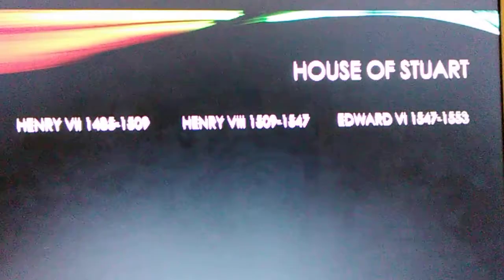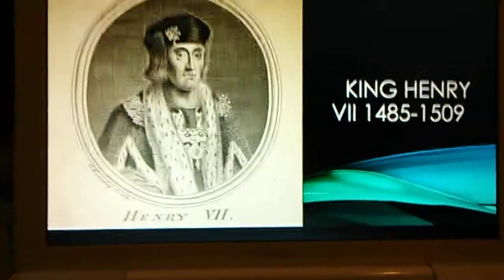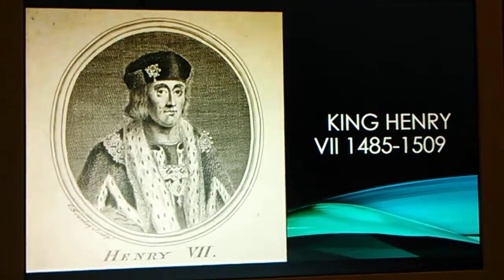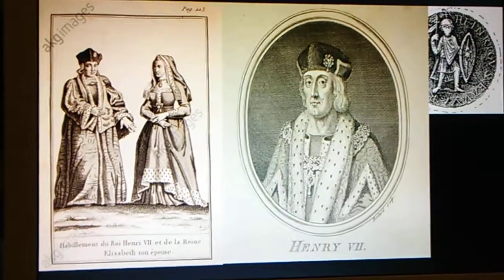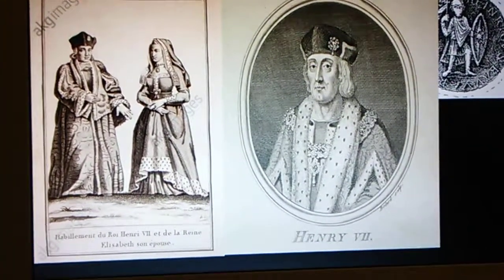So now it goes to the House of Stuart, what most people are familiar with. We got King Henry VII. He ruled England from 1485 to 1509. He was the father of King Henry VIII. This is him and his wife.